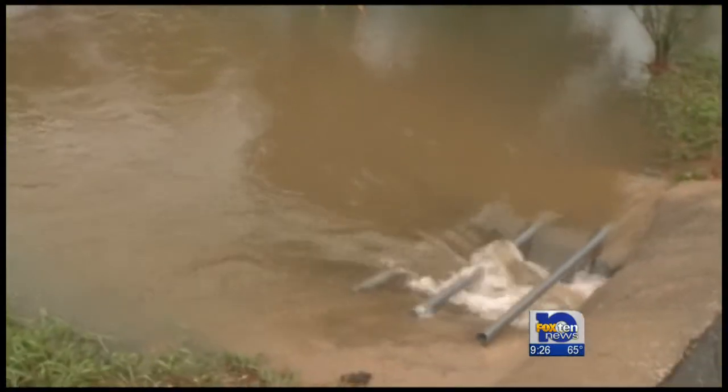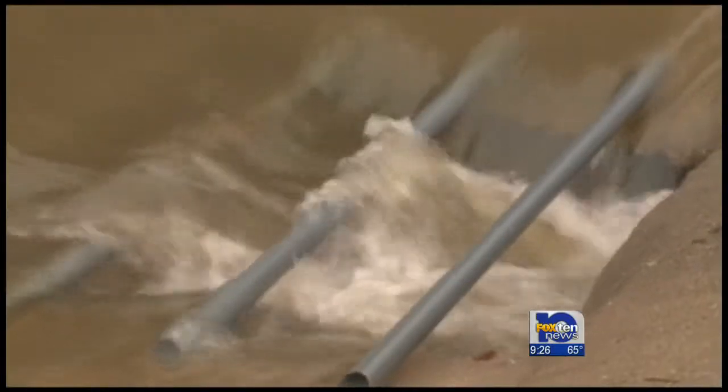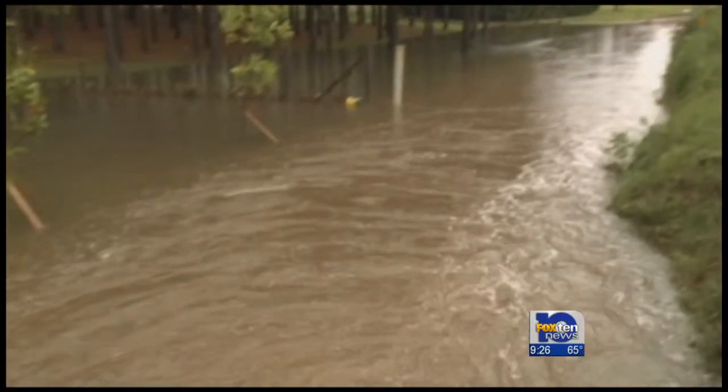Rushing water covered parts of James Hughes' driveway this afternoon. It was so deep he couldn't drive up to his house. Where the pavement stops, the water was up to my tires. So I was scared to drive through here, so I just parked my truck and waited, and now I'm waiting for the water to go down where I can get my truck through. But it's going to be all right. It's the second time in 2 weeks Hughes has seen waters quickly rise.